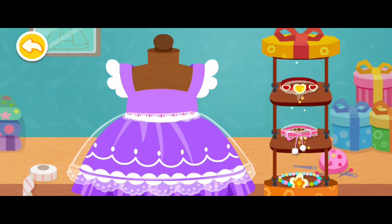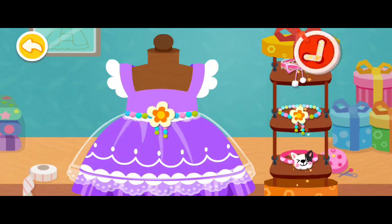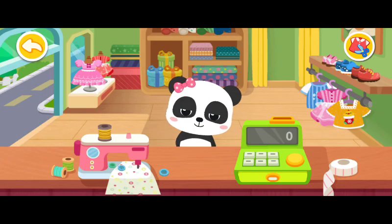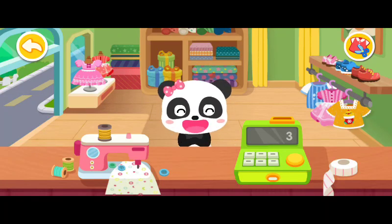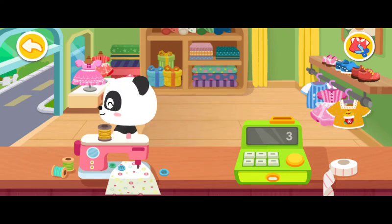A pretty belt. The dress looks so beautiful. Come and visit again next time.